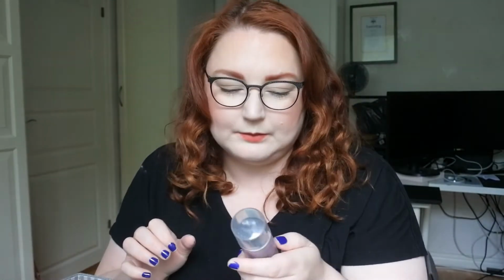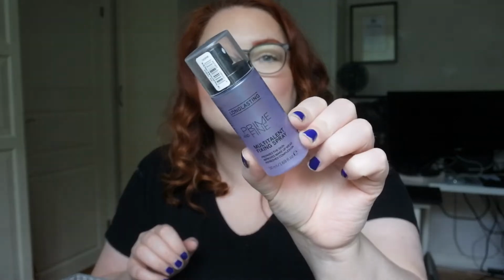I have the Catrice Prime and Fine Multi-Talent Fixing Spray. Actually, I did love this. I'm going to see if I can find this when I go to the US. We have it in Sweden, but you know me, I like to shop in the US.